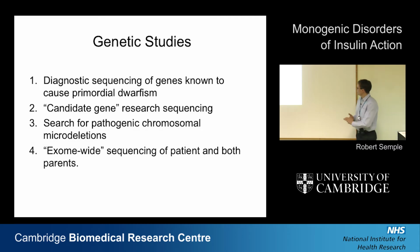So after a due search for the genes known to cause similar syndromes and a few speculative attempts to be clever and to sequence potential candidate genes, and a search for pathogenic chromosomal microdeletions, we also went for exome sequencing of the patient, and being wiser by this stage, also both parents at the same time.